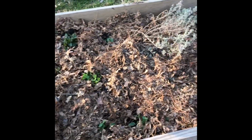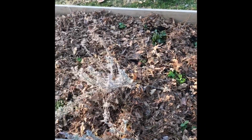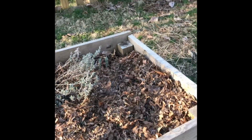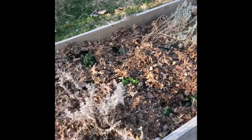So what's on the end here is lavender. I also put down some pansies, and there's some calendula coming back from last year, but the soil is not looking great. So I'm hoping that we can amend it so that some of these perennials will come back.